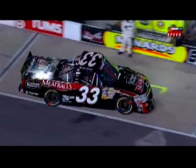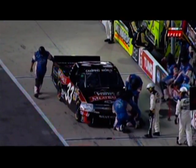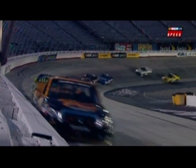We're under caution again. It was the 33 of Hornaday that got sideways coming out of turn 2, and around he went. Take another look at what happened. This is right in front of Kevin Harvick, his truck owner, and Kyle Busch. You see him around sideways, makes contact with the inside safety barrier. A lot of damage to the left front corner of that truck. Check out this view from inside. He's loose right there, Mikey.